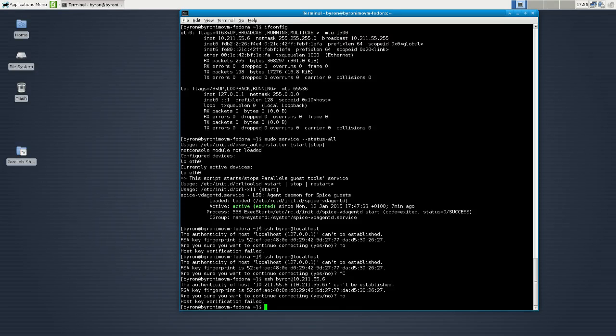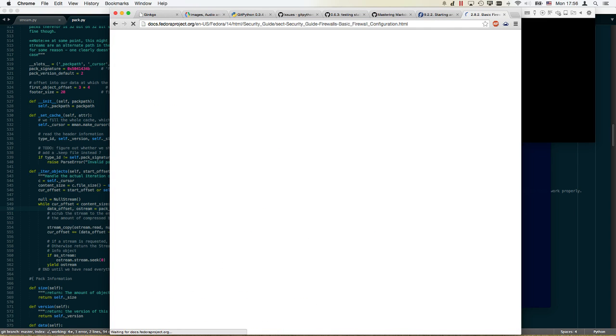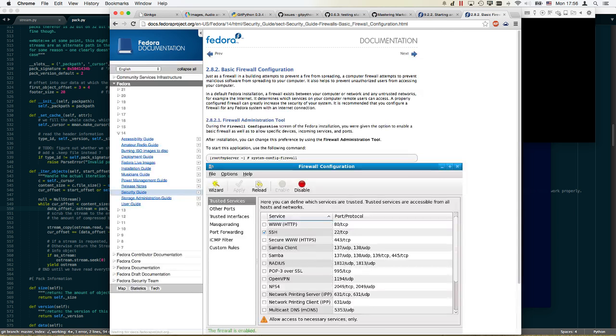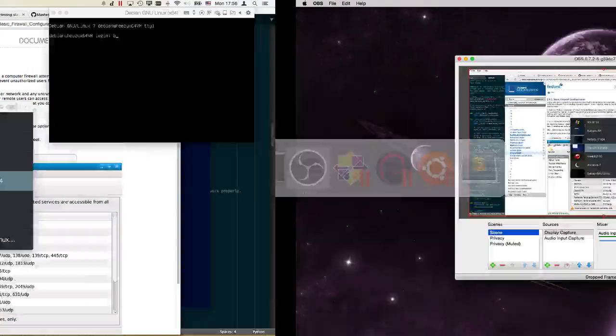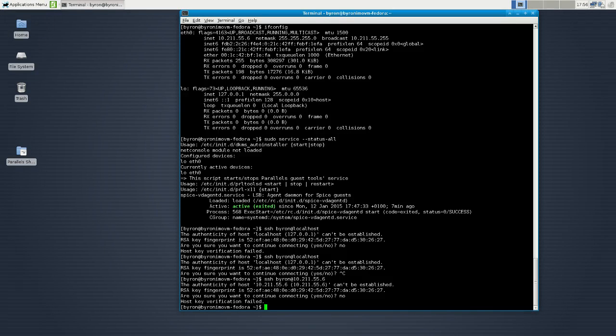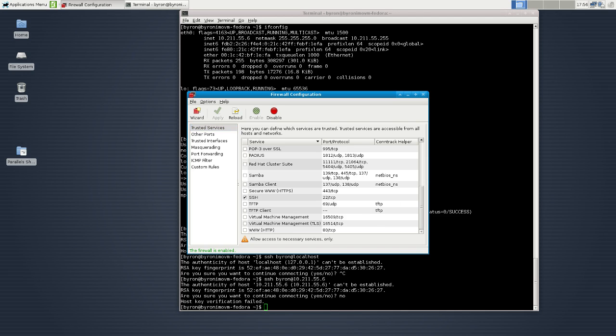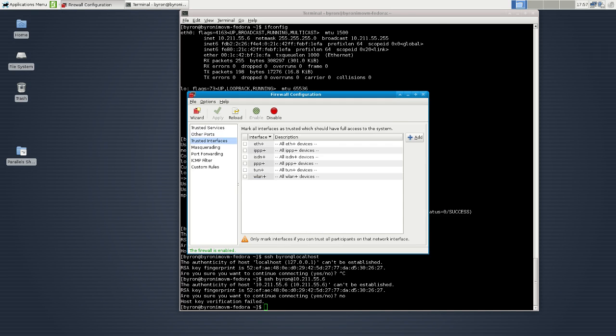What kind of firewall does this thing use? Fedora 14 firewall. Basic firewall configuration. I just want to turn it off. Give me a name and I shall be able to turn it off. No. Well, maybe yes. Maybe I do have a UI here. So why shouldn't I? Administration, firewall. Awesome! Trusted services. SSH, yes. Ugh. Trusted services are accessible from all hosts or networks. So that's exactly it, 22. That's a standard port, isn't it? So it is already trusted.